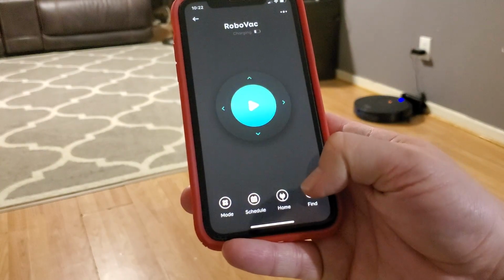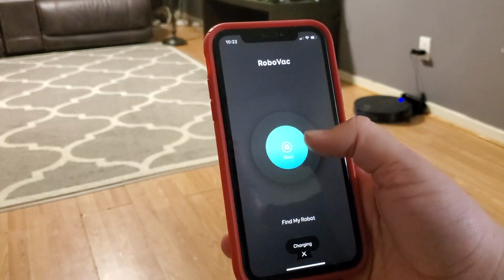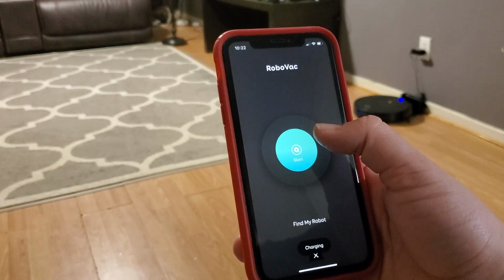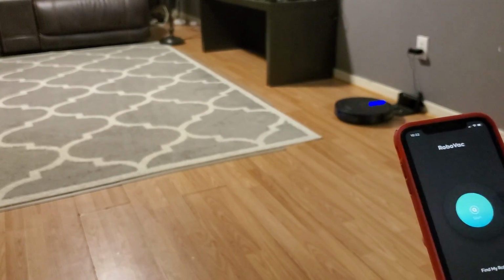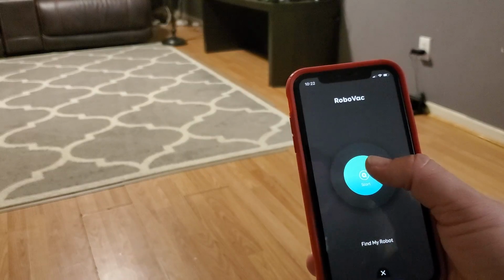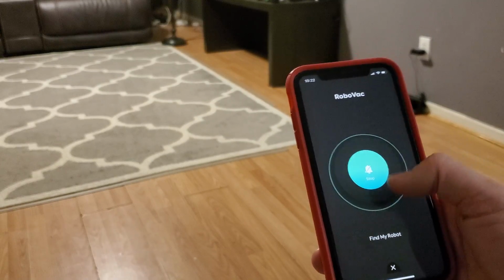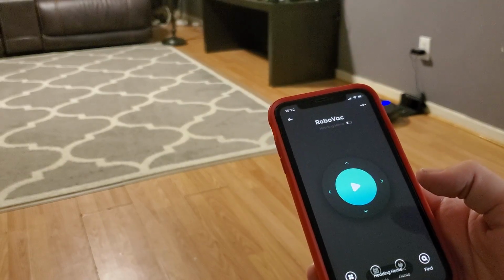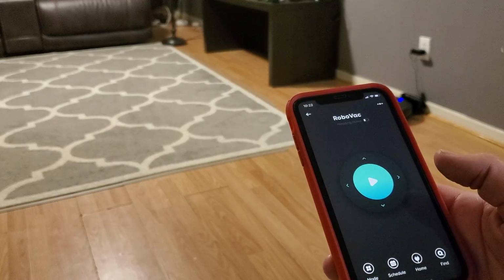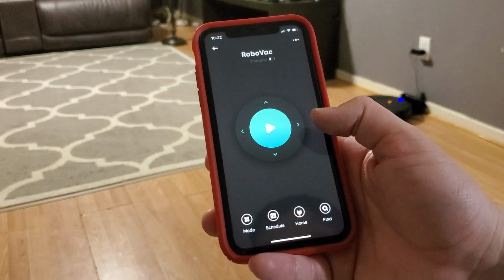So here we also have find. I guess it won't do find whenever it's docked. All right, let's try it now. There you go. So you can ping it and you can find it that way. All right, we'll get back on the dock. There you go. All right, so that's pretty much it as far as using the controller.